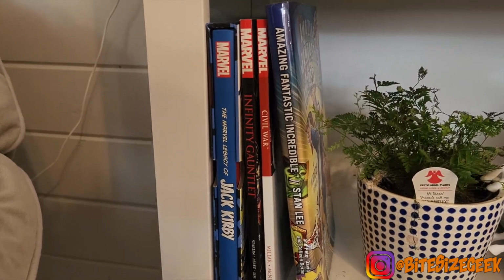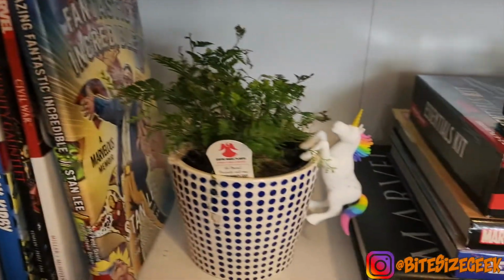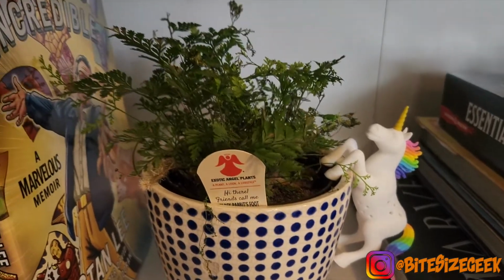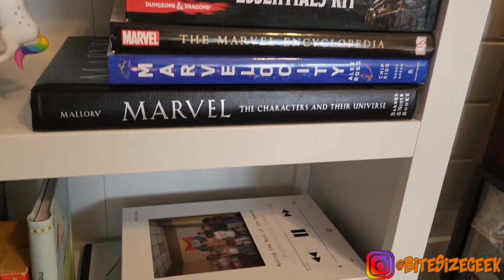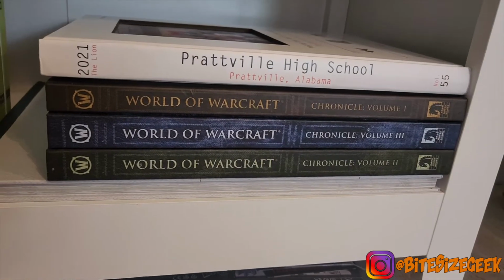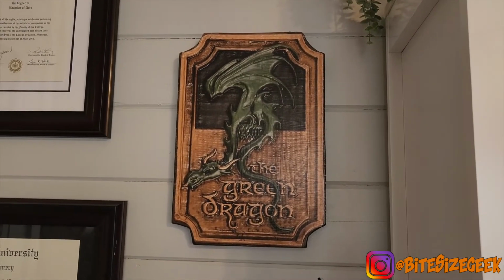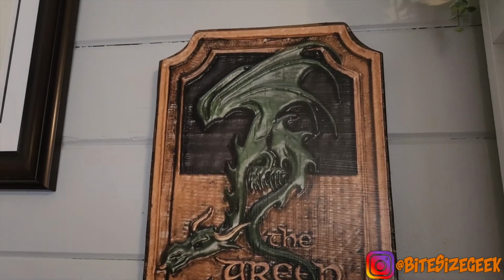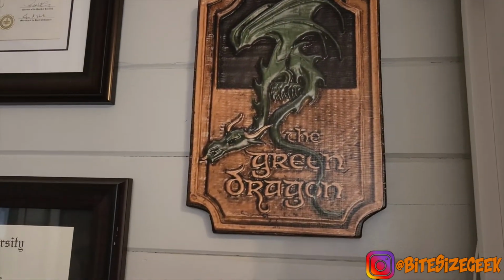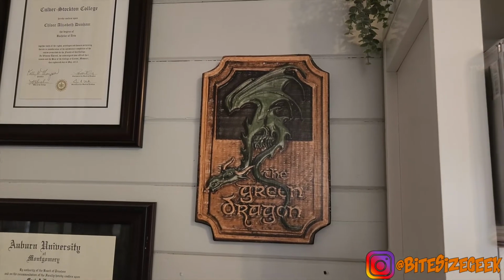Some Marvel trade paperbacks. A book about Stan Lee, Jack Kirby. Nice little unicorn hanging on the side of the plant there. Dungeons & Dragons Essentials Kit, some more Marvel books. Let's see, some World of Warcraft books. Come over here, this green dragon plaque. I don't know what you would call that, but it's actually not carved or anything. I printed this image onto photo paper and actually Mod Podged it onto a piece of plywood that I cut out. So it looks really nice.